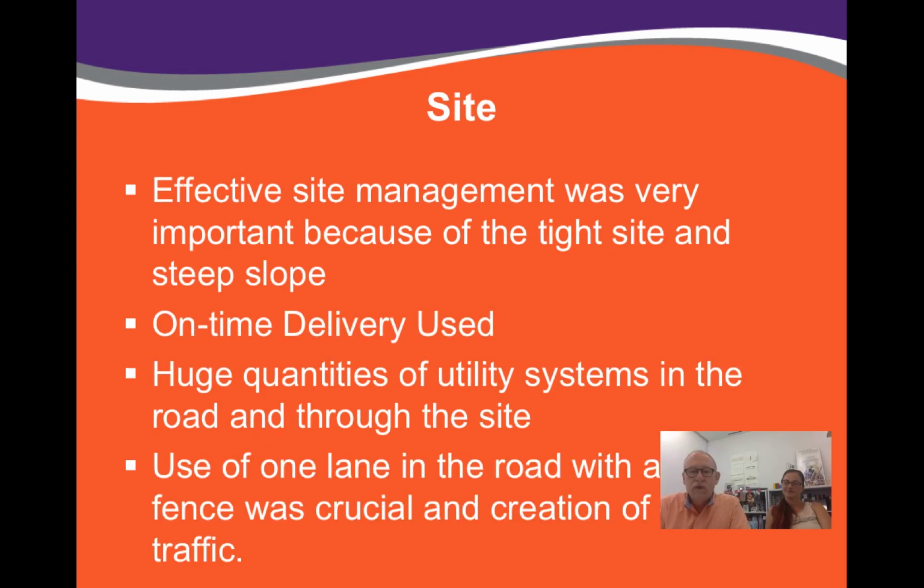Some of the aspects of the site, again, it was mentioned this is a very tight site, it's sloped, and effective management was important because of the tight site. On-time delivery was utilized. There was very little room on the site, and most of it was about where the courtyard was intended to be. There could be lay-down space, but you also needed room for some of the service vehicles to move around and piles of dirt to be placed that you didn't necessarily want to be removed from the site yet. So on-time delivery was very important.